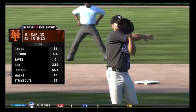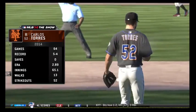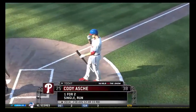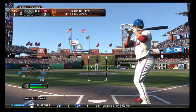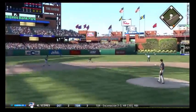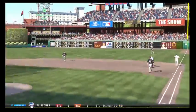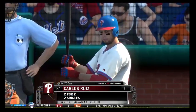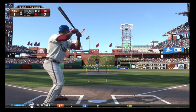Carlos Torres will come on now as he'll start out the bottom of the 6th. Number 52, Carlos Torres. Cody Ashe will be the batter as we get things going in the bottom of the 6th. Third baseman, Cody Ashe. Now here's a ball hit hard on the ground towards short. Throw by Tejada, and that's out number 1. 1 out for the Phils in their half of the 6th. And stepping in is the catcher, Carlos Ruiz.